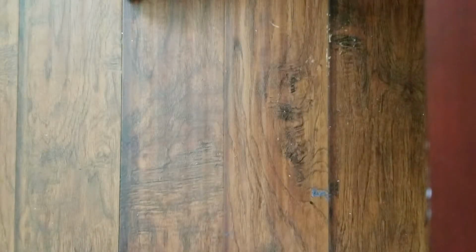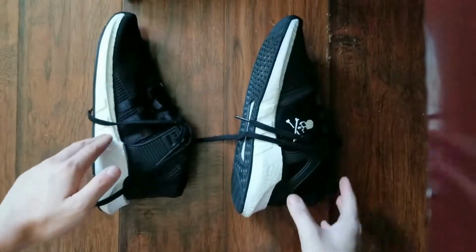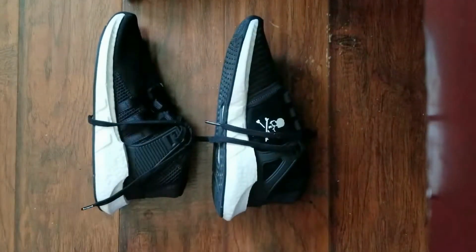Hey guys, Stuart here, and today is going to be another shoe review on one of the newer Adidas and Mastermind collaborations. This time it's the EQT Support Mid. So let's start with the box.